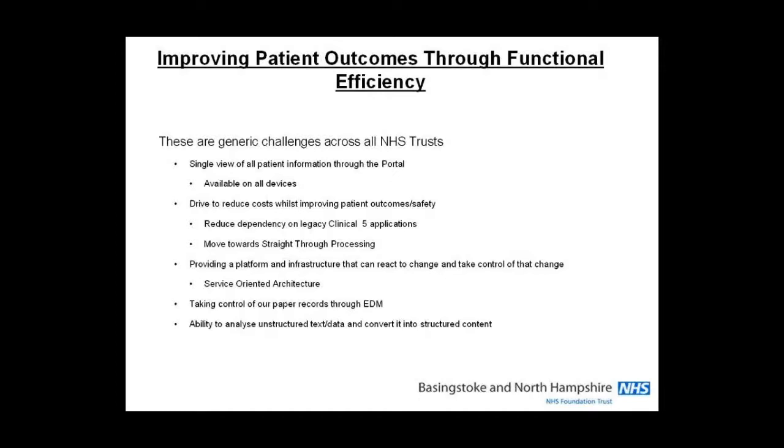We're also taking control of our paper records through EDM. So we purchased the FileNet P8 system from IBM, which is enabling us to try and cut down on the amount of paper that's coming through the hospital and take control of that and actually have some view around it. We have endless piles of paper there, but actually it's very, very difficult to access. So what FileNet's giving us is that ability to index that information and have it easily searchable, and have it as a view within our portal. So again, that will be available within the portal.